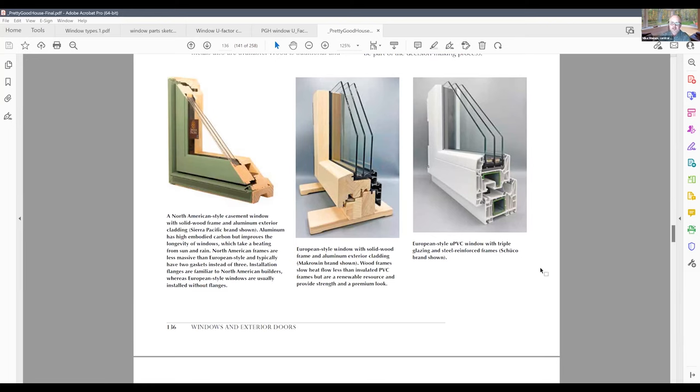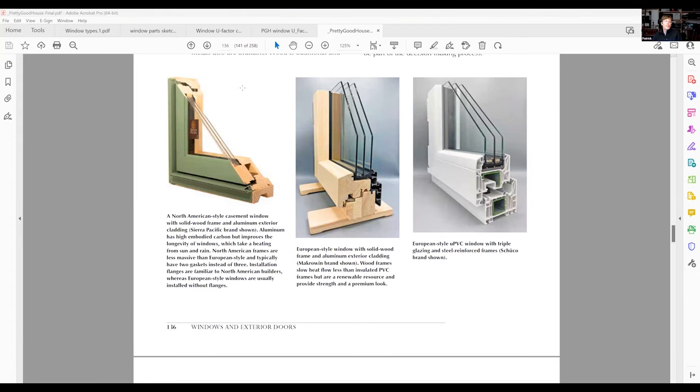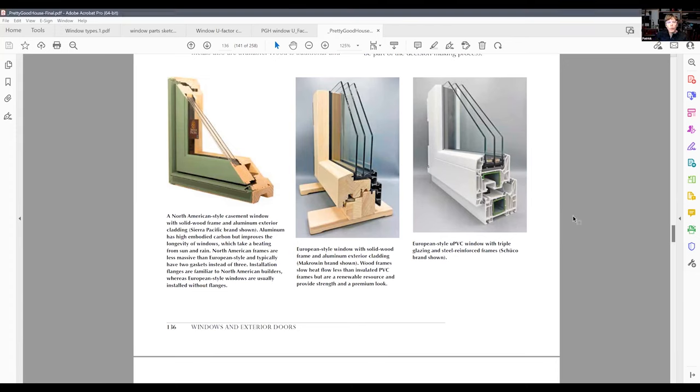So either installation technique can work. The thing that frightens me, and probably other folks who first learn about flangeless windows, is that you're relying on tape, right? Flashing tape to make it weather tight, or am I just oversimplifying that?